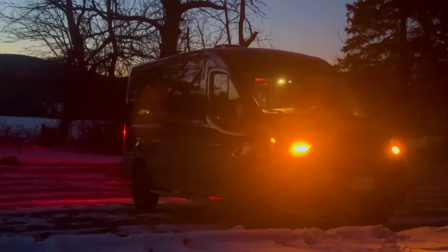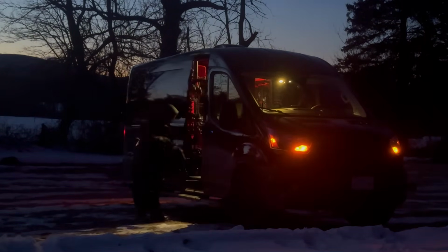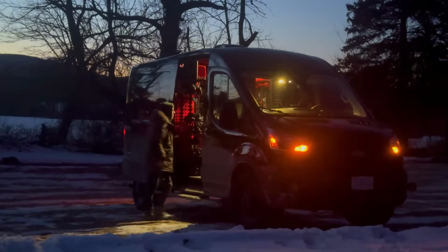You can see my Kemimoto, my heated vest. It's still going strong. I recommend this thing so much. I know I pitched it in an earlier video, but yeah, these USB powered heated vests, they are awesome. I'm gonna try to get back to my car now. It is really dark, and I think it's about half a mile from here.